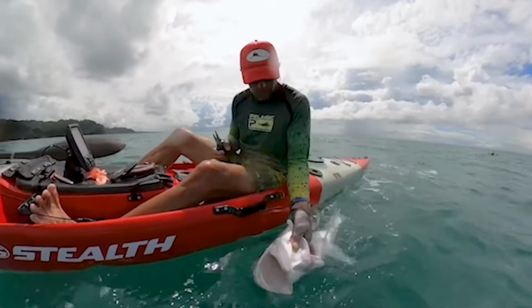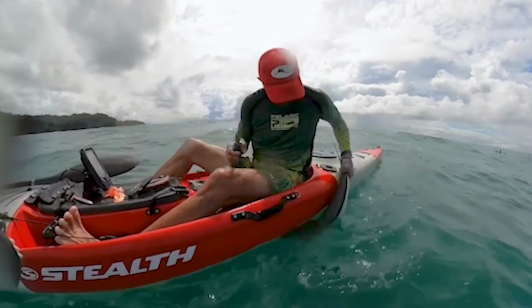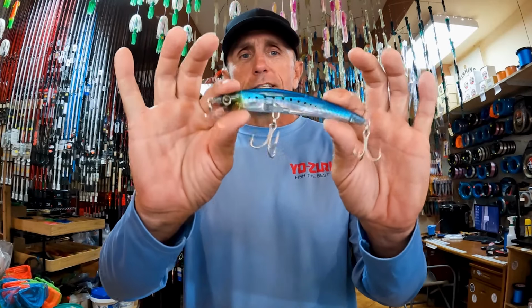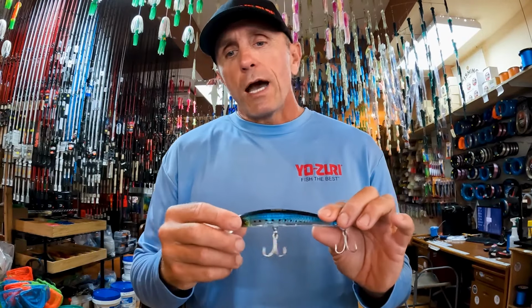Superb action, excellent hardware, tough lures, through wired. The entire construction is made around a prism structure. So whatever angle you look at these from, they're reflecting light. And I'm a big believer in that. I believe in that light reflection over color, actually.